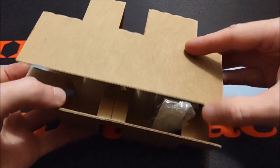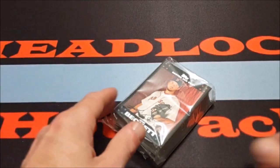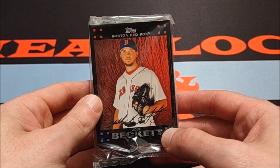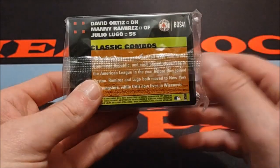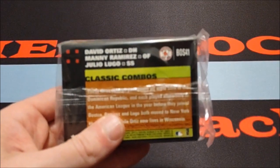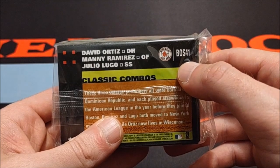Pretty intricate cardboard packaging in there. You definitely don't see that anymore. But a cello little pack here of 55 cards. Of course, those were the days. Yeah, there's the BOS on the back. That's really the only difference, I think, between this and 07 Topps.